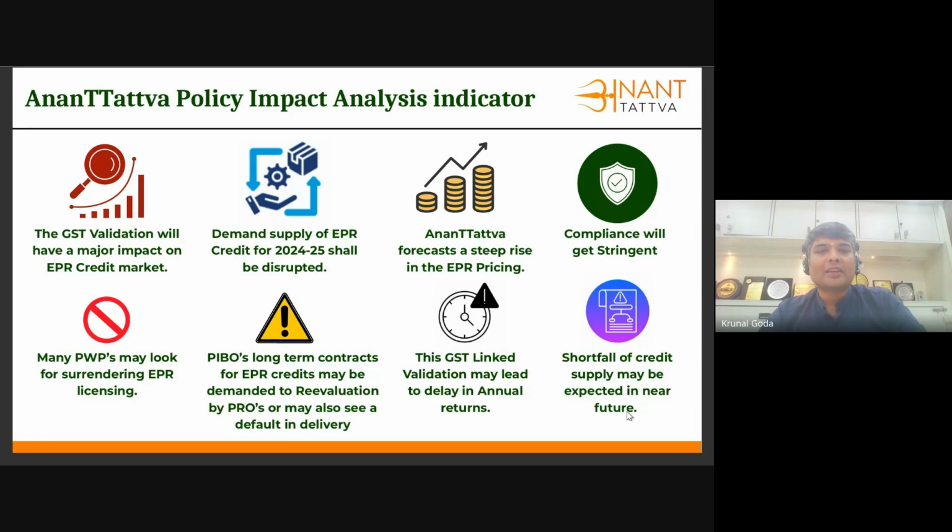Second, the demand supply of EPR credit for 24-25 shall be disrupted, and for 25-26 as well. We forecast a steep rise in the EPR pricing. This is not something to scare you, but to align you to ensure that all the producers and brand owners are well aware of this, and they do the project forecasting. Their balance sheets are forecast based on this, and their risk management on the price inflation is aligned. Yes, we are there to support you in doing a proper forecast and aligning with the compliance fulfillment and absorbing the risk, price inflation risk management, and the material availability also.